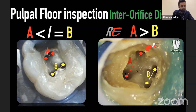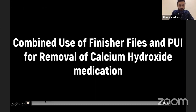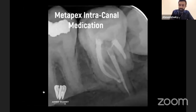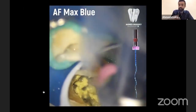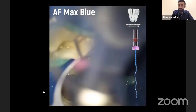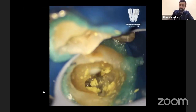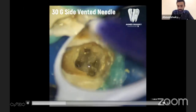Can you please repeat the removal protocol of the dressing? Okay, I will now play the video again for removal of the canal medication. To describe it for you, we use alternatively the finishing files like the AF Max Blue or XP Endo Finisher. It is rotated in a clockwise direction at high speed, 1000 RPM, and if your motor can accommodate a higher speed like 3000 RPM, then we can use it as long as it's not touching the root canal walls.